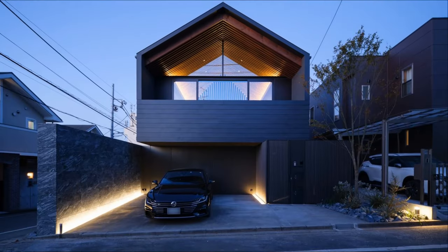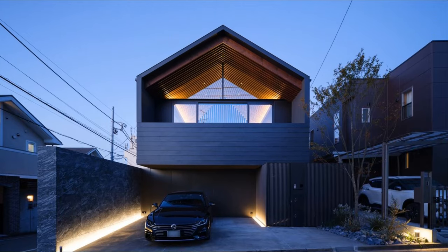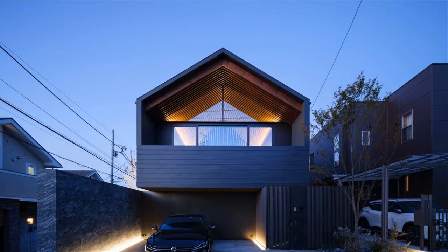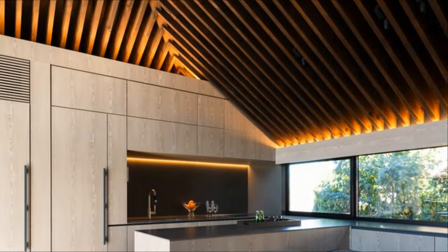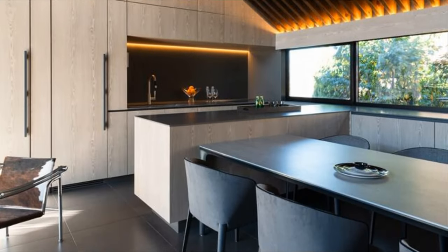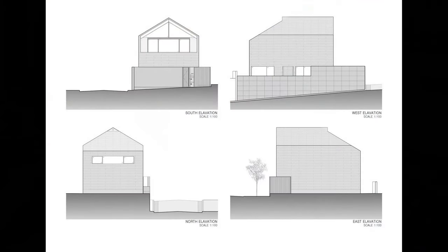The home gives true expression to the concept of compact luxury. Here's a look at the plan.